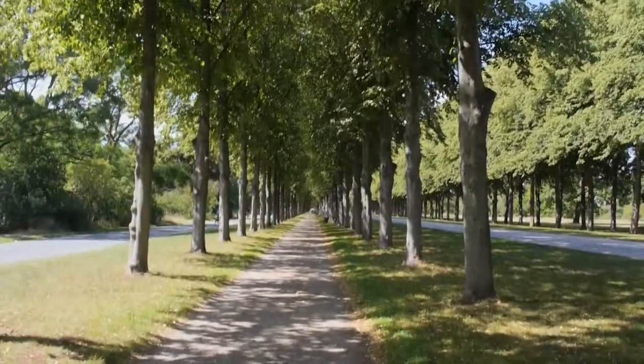Yeah, people. So now here I am sitting on a bench in the middle, or approximately in the middle of the alley, and the alley itself extends in both directions approximately 1 geographic mile, which is approximately 1.85 kilometers. The alley itself is made up of 4 rows of lime trees, 2 rows on the right and 2 rows on the left.